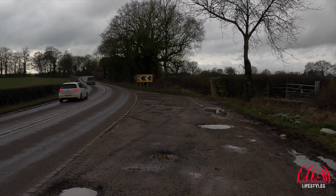There you go, there's another VAG. I thought it was a GTI, but it's not. It's a GTD. So check them out, honestly. Check these RS3s out. Perfect cars.